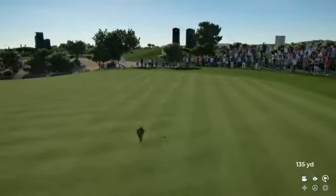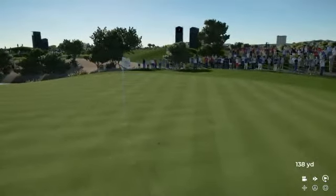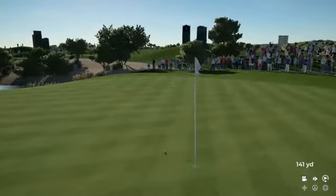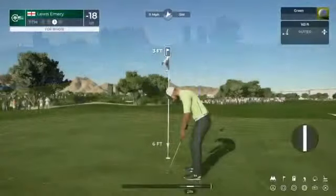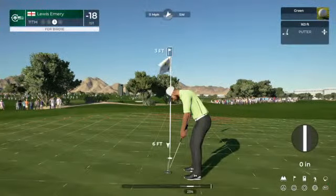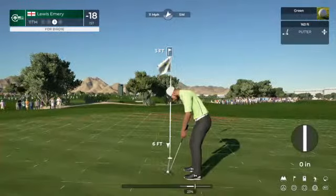Mark it down. That's birdie number 5. I like it. 2 in a row. He's feeling it. Currently in first position. Lovely momentum for this player after that birdie at the last hole. Keep it rolling.